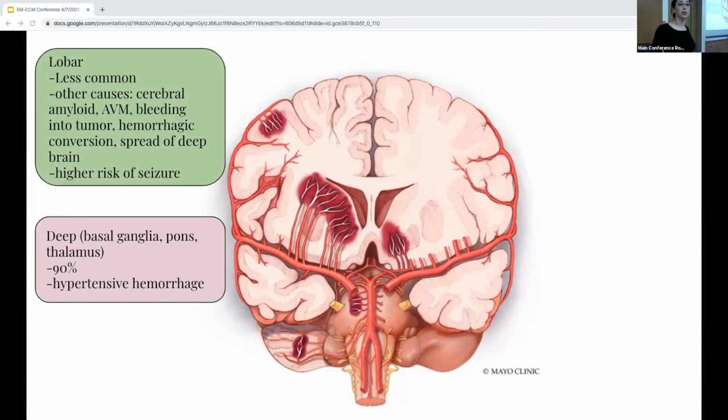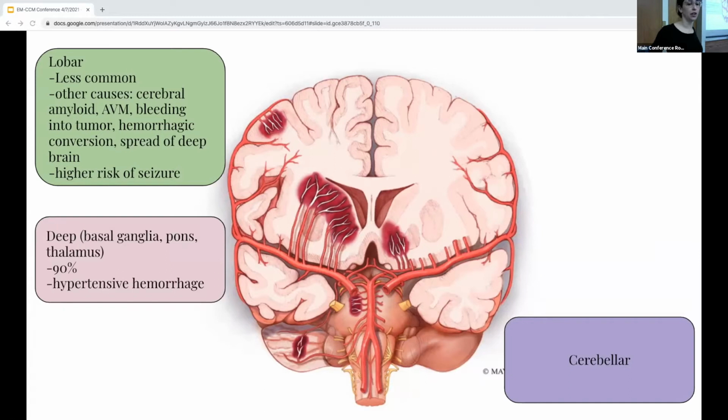Much less commonly, you will see lobar. Most of our lobar will actually be extension from the deep hemorrhage, but you should be thinking of other underlying causes when you see a primary lobar hemorrhage. Things like cerebral amyloid, AVM, bleeding into a tumor, hemorrhagic conversion of an ischemic stroke, and these have a higher rate of seizure. There are also cerebellar lesions, which are caused by hypertensive vasculopathy primarily, but are much less common.